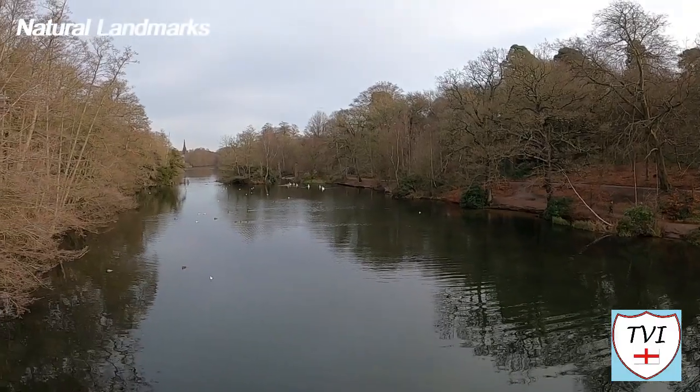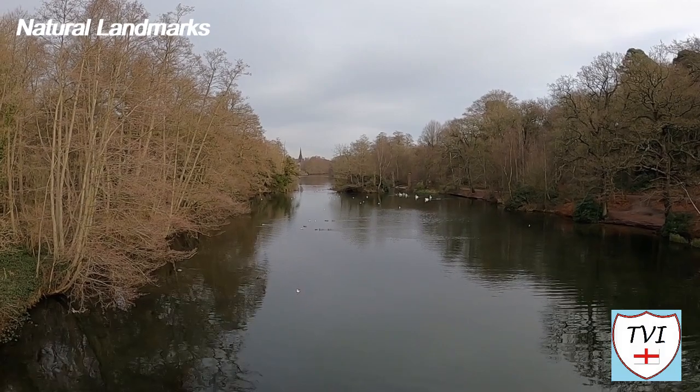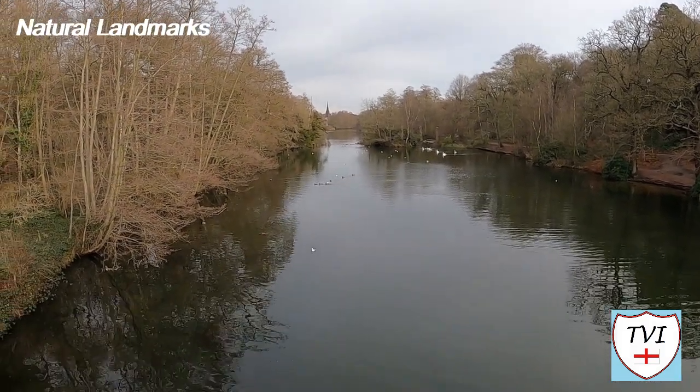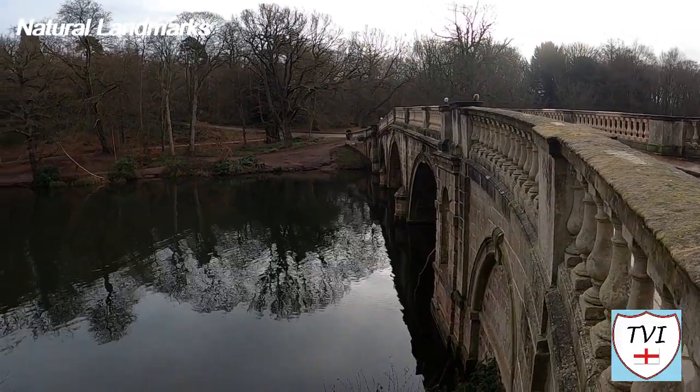The River Poulter runs through the parish, passing Hardwick village. Clumber water is a lake formed from the river. Clumber water was formed by building a dam at the bottom end of the estate, and the riverbed was excavated to create a wide expanse of water.